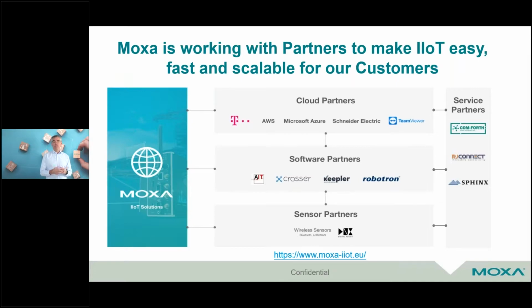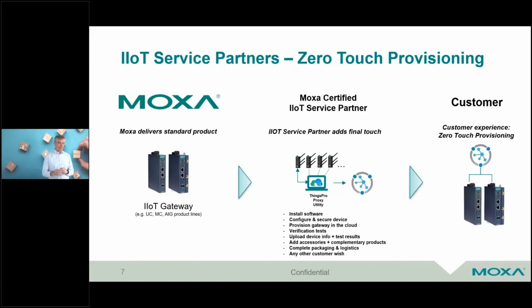Sensor partners at the bottom. You'll see AD-Tech power sensors in the demo. They will be on the website soon. There's a website like this as well. We have software partners. Robotron is probably our oldest IIoT partner in Europe. We've been working with Microsoft as a cloud partner for a very long time. And the other type of partners that are maybe not so obvious, but really crucial also in this type of project are the IoT service partners. And on the right-hand side, you see a few names. Sphinx, for instance, Sphinx Computer was the one in this project. So let's have a look at what they did and what our IoT service partners can do in general.